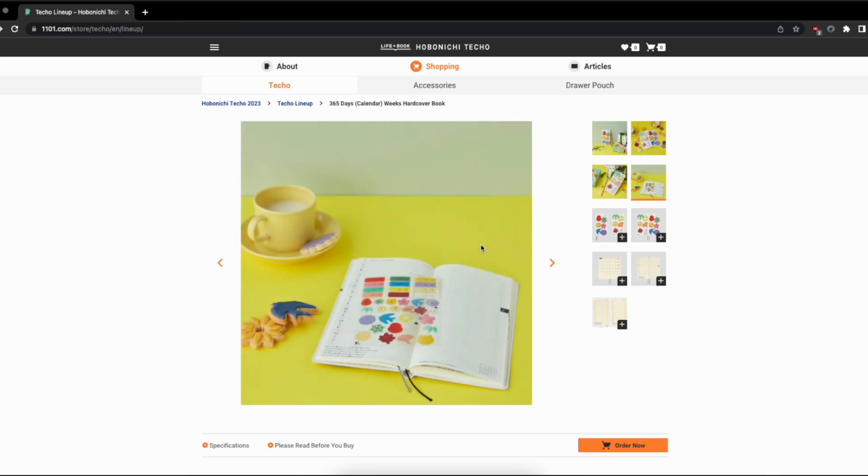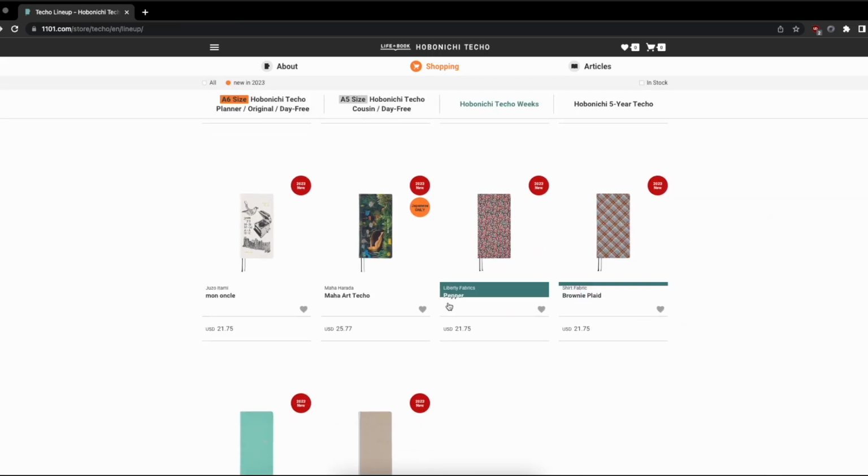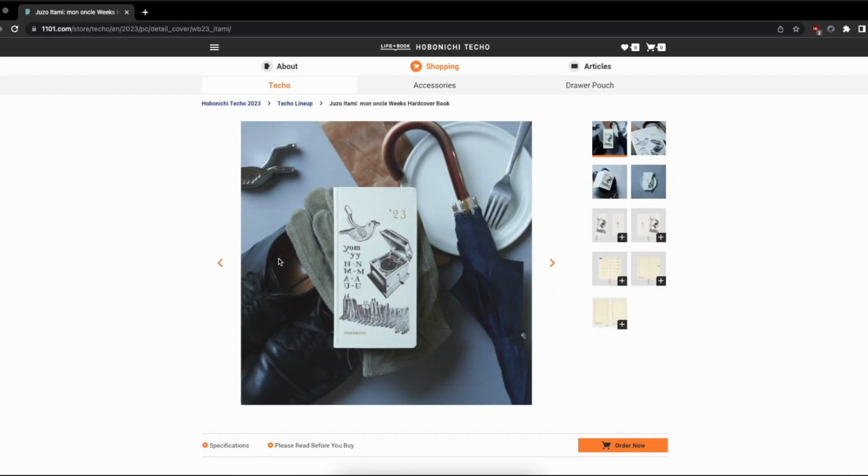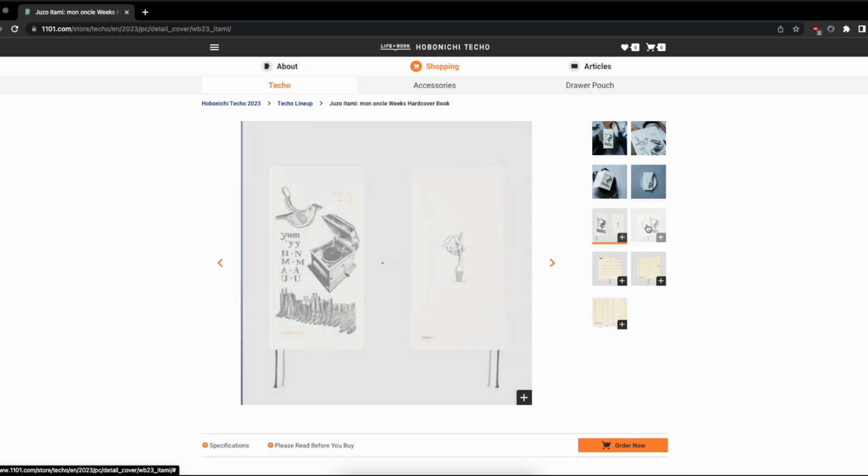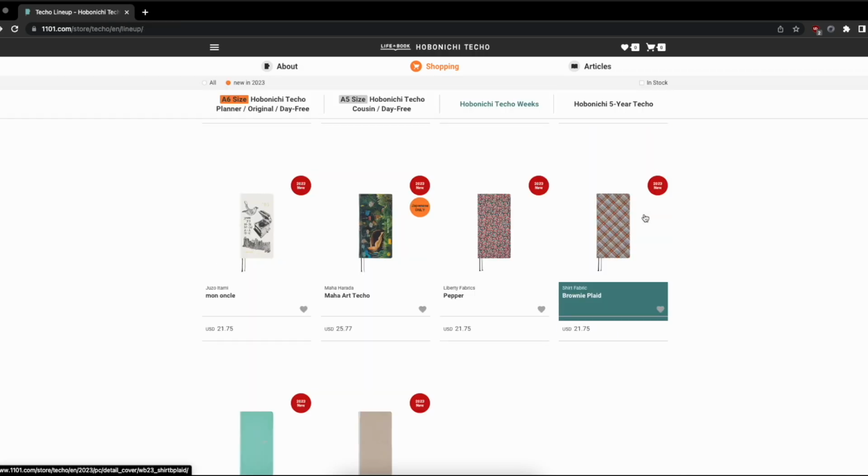Very cute. All right, here we have another vintagey looking one. I feel like this is gonna appeal to a lot of people who like that vintage vibe, but I'm not one of those people, unfortunately. So that's a no for me.